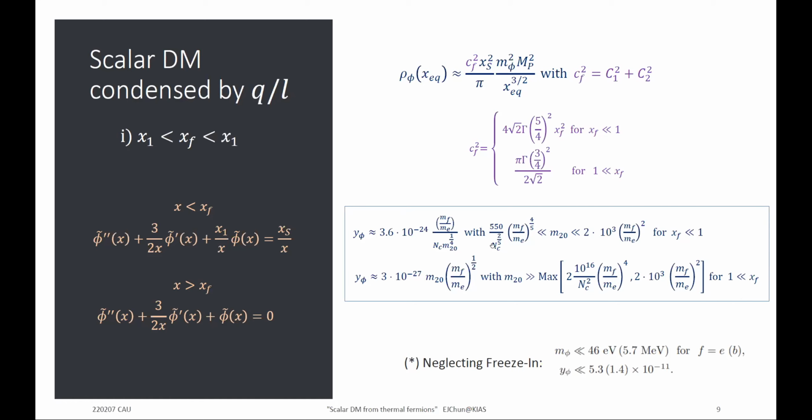Of course, in some parameter space, the freeze-in mechanism of this light dark matter can work. So I just try to exclude those possibilities. For m phi larger than 46 electron volt for electron, and then y phi larger than about 10 to the minus 11, the freeze-in mechanism can also work. Probably in between, we may have some combination of these two mechanisms working together. But in this work, I just concentrate on this thermal mechanism generating a coherent state.